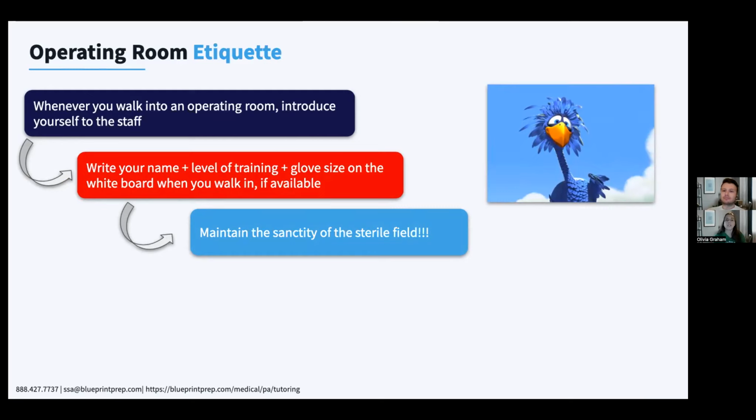Either the scrub nurse or surgical tech, whoever it is, will have a very clear sterile field. What you need to do is never put anything on the sterile field, even if you open the gloves and just drop them on. Do not do that without talking to them. Most of the time, they'll prefer just to take it out of your hand.